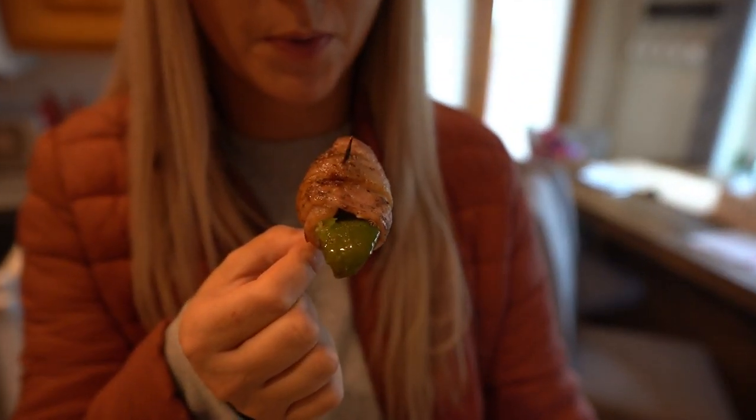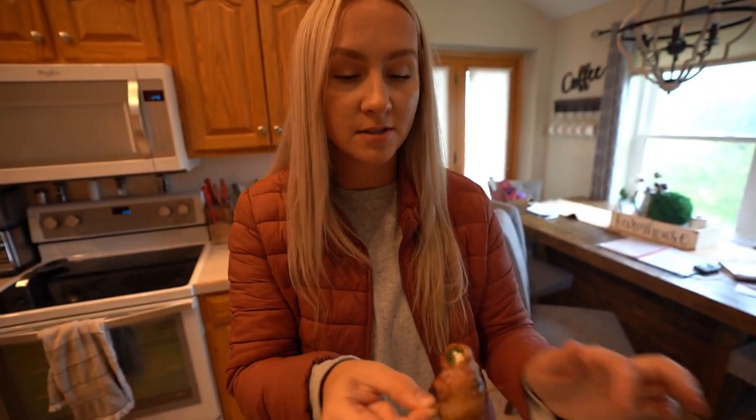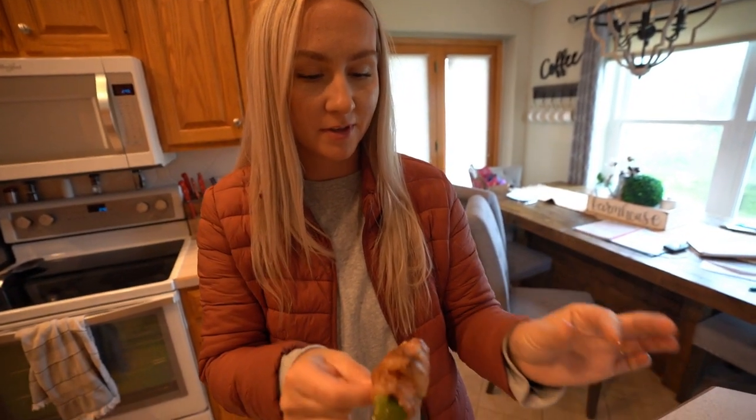That's the one you choose, huh? That's it. That's a juicy looking one. I like it. It was the best looking one to me. So we're going to go with it.